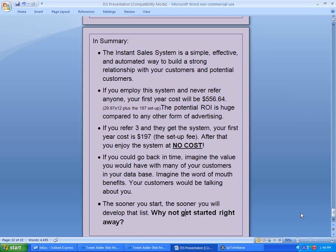Now, in summary, the instant sales system is a simple, effective, and automated way to build strong relationships with your customers and potential customers. If you employ this system and never refer anyone, your first year cost will be $556.64. That's the $29.97 monthly times 12, plus the $197 setup fee. So the potential return on investment is huge compared to any other form of advertising. And if you refer 3 and they get the system, your first year cost is $197, just the setup fee. That's it. After that, you enjoy the system at no cost.